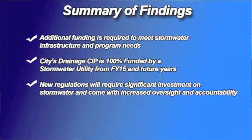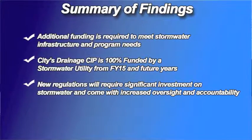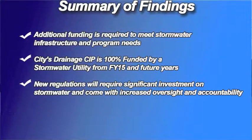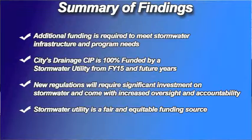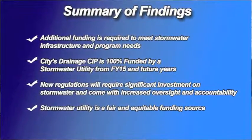The new regulations are not if they will come. They are coming July of 2014, and the increased oversight and accountability for Manassas is going to be there at the state level through the Department of Environmental Quality. We really feel the stormwater utility is a fair and equitable funding source because it's tied directly to the amount of impervious area that a development has.